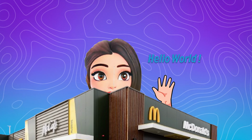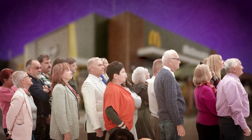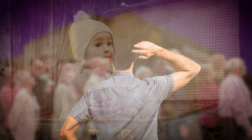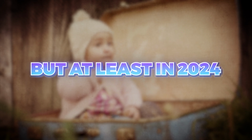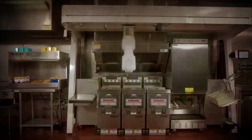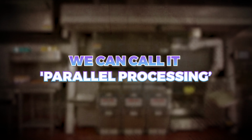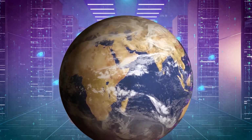Hi techies, have you ever walked into a McDonald's and found yourself in a long queue before you could even start ordering? That was probably the case back in 1940, but at least in 2024, we know there's a way to make things more effective. They have multiple queues and even machines to handle your orders promptly. We call it parallel processing. Do you know that's so similar to how it works in the world of computing?